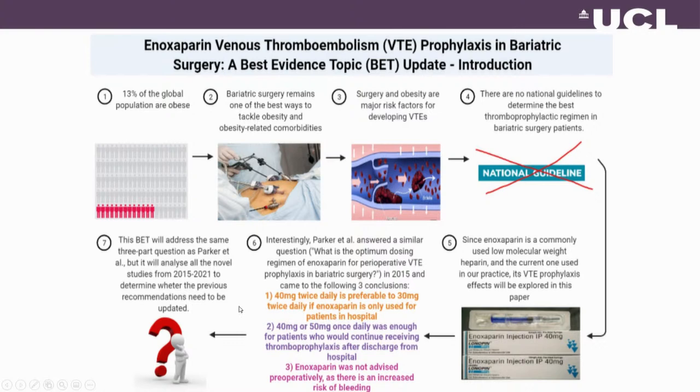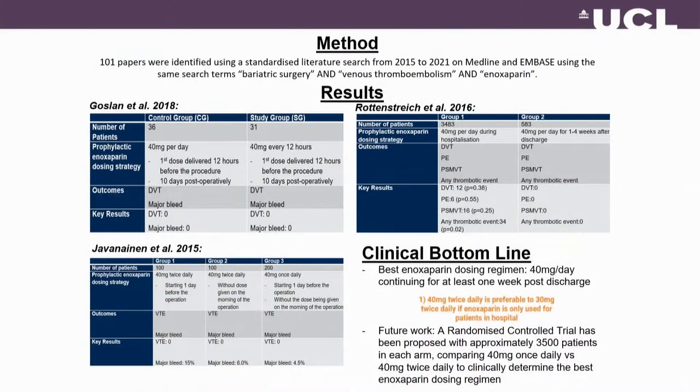Therefore, what I wanted to do was essentially review the literature from 2015 to 2021 to determine whether the previous conclusions need to be updated in light of new evidence. So, essentially what I did was conduct a standardized literature search identifying 101 papers from 2015 to 2021 on Medline and Embase using the same search terms as the previous paper by Parker et al.: bariatric surgery, venous thromboembolism and enoxaparin. And after using the exact same exclusion and inclusion criteria as the previous paper, three studies were selected as the best available evidence to answer the clinical question: what is the best enoxaparin dosing regimen for bariatric surgery patients?